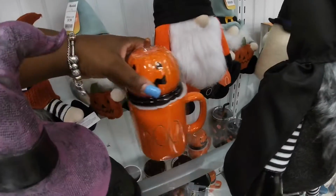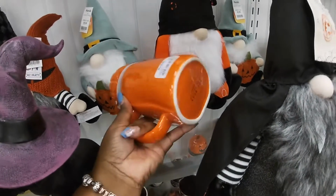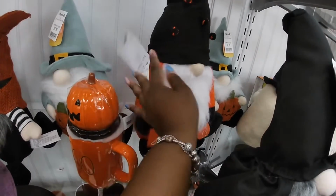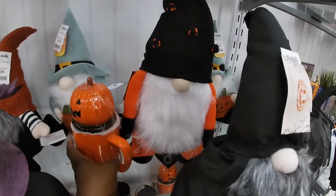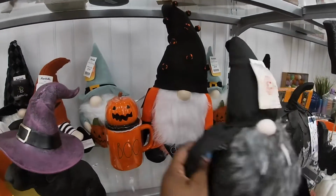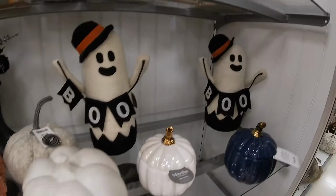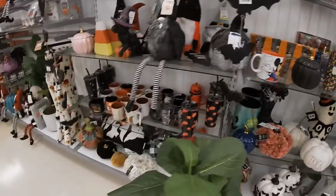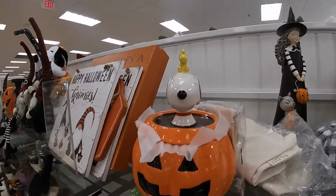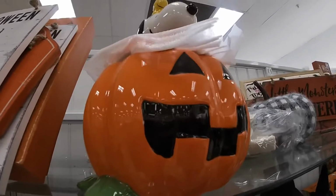Redone. Oh, cute little pumpkin on the top. Boo. That is $10. Oh, they have it right outside of here. Is this a redone? Yes. For $14.99. The gnome and the cup. That's actually really pretty together. Little cookie jar. That is $12.99.